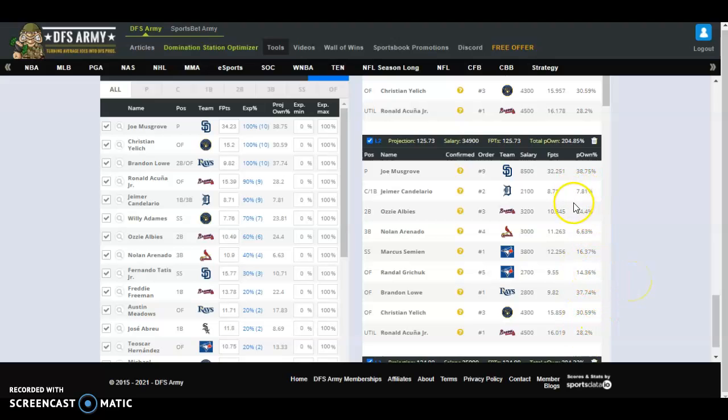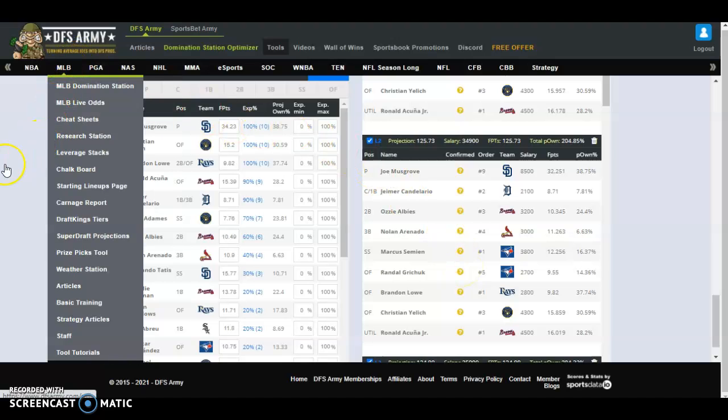I do have a couple of lower owned spots like a Candelario and Arenado type player, and that's going to be just enough to get me just different enough that if these are the guys that are having the good days, then I'm pretty good to go. And that's where my research comes in because I might build around most of this stuff and then I might actually make a pivot or two. And that's what's making the difference.